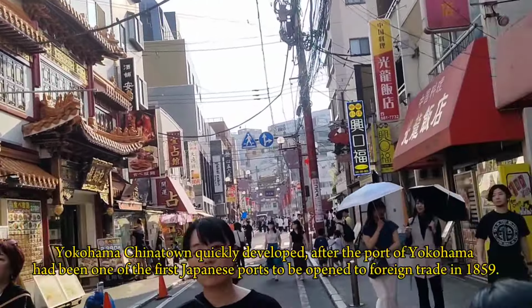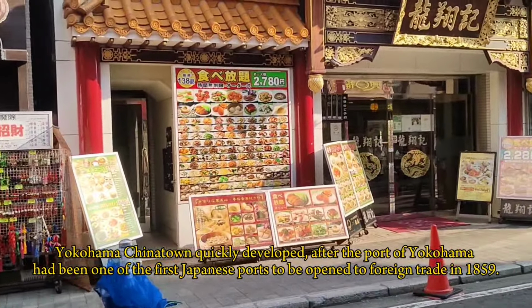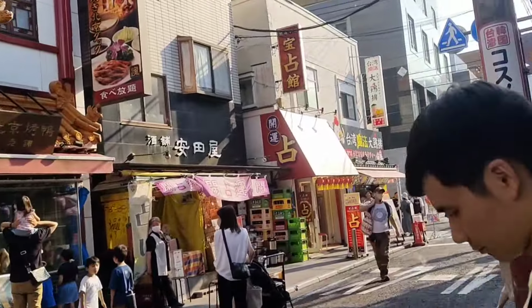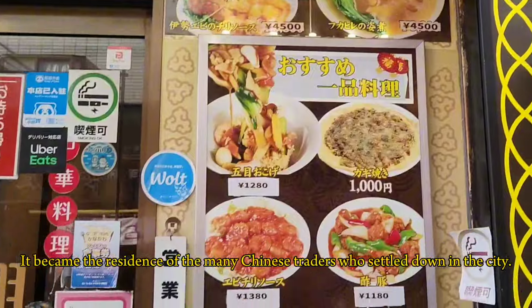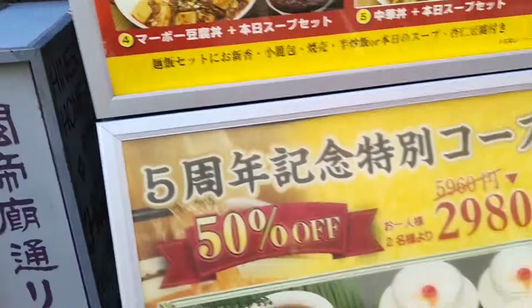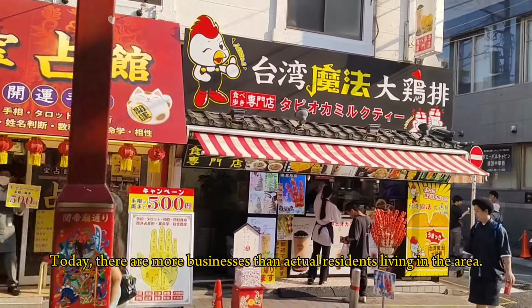Yokohama Chinatown quickly developed after the port of Yokohama had been one of the first Japanese ports to be open to foreign trade in 1859. It became the residence of the many Chinese traders who settled down in the city. Today, there are more businesses than actual residents living in the area.